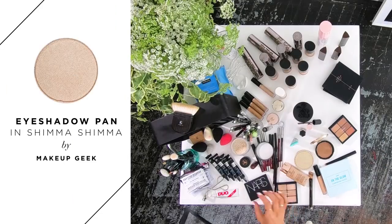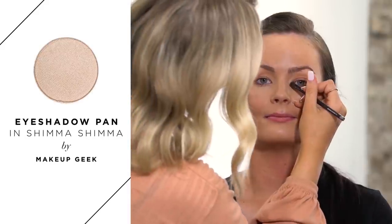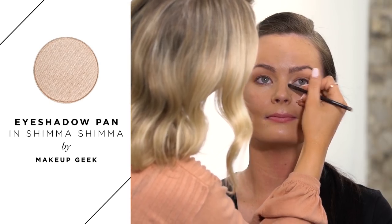Yeah. Ooh, and we definitely need an inner corner highlight. So I'm going to take this shade, Shimmer Shimmer.